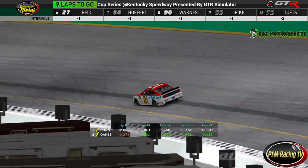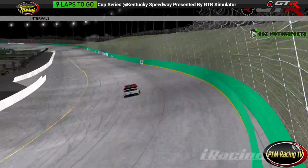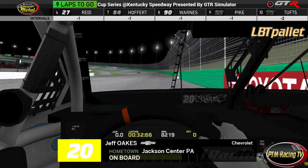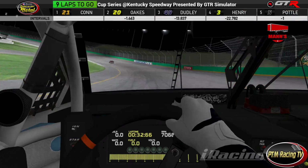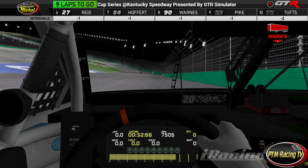That time slowed up just a little bit. It looks like Khan may be trying to push it slightly here to keep Oaksy in check. Listen carefully. You hear that right there? That is him clutching that car in. He is trying to get the car to take as little fuel intake as possible.